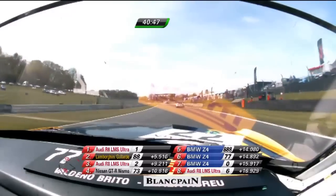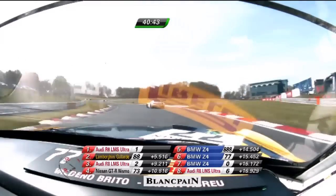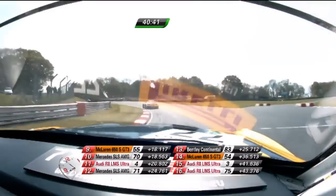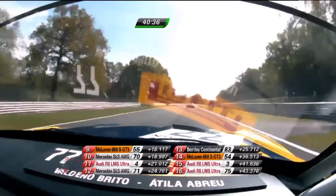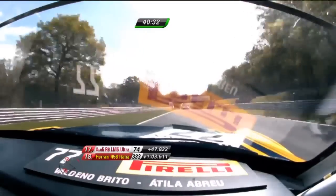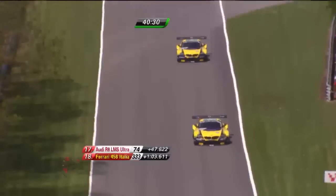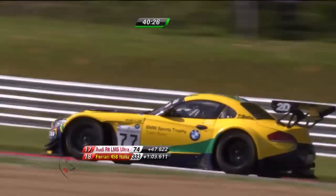That is Joe Osborne in the 888 car we can see up in front, one of the most successful British racing teams of all time, really, in the British Touring Car Championship especially. He made the switch to GTs in 2013 and have since then raced in the British GT Championship, in the Blancpain Sprint and Endurance Series as well. So these three BMWs are pretty close to each other.